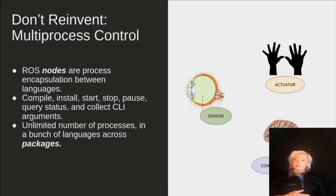The first thing we should talk about with ROS is multi-process control. In ROS, we call these nodes. A node is basically a process encapsulation that can come in a variety of different programming languages. ROS has a bunch of tools to compile these nodes, install them, start them, stop them, pause them, query their status, and do all your command line argument parsing. Basically what ROS lets you do is build a limited number of processes in a bunch of different languages across a bunch of different packages. A package is a small, discrete process or collection of processes that are all logically grouped.